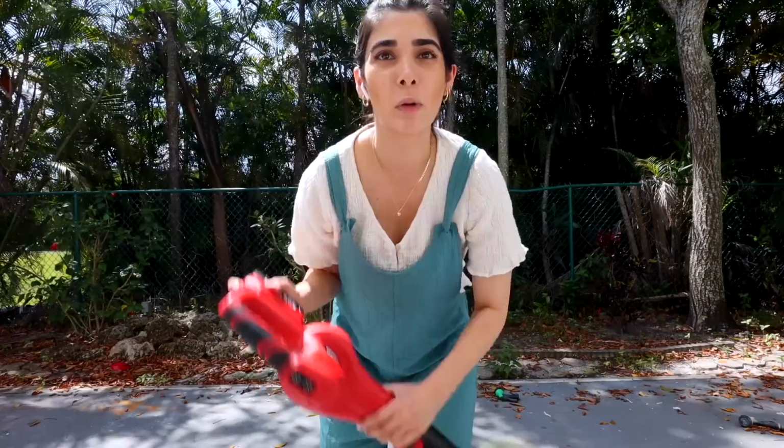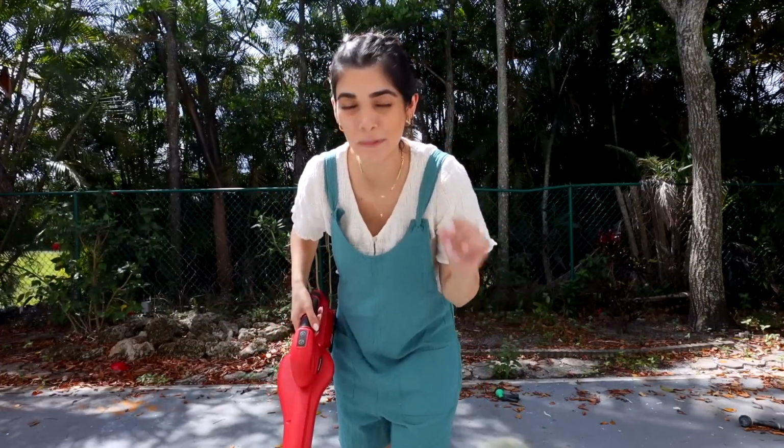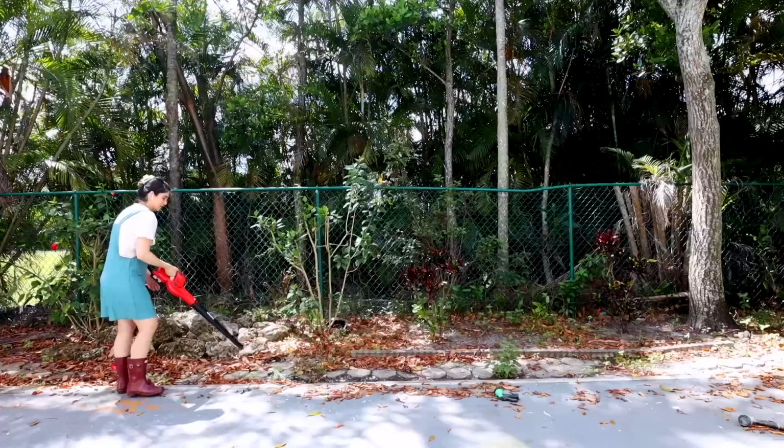Guys, I can actually hear our community maintenance currently cleaning out our area, and I'm so tempted to just like ask them to come and do this for me. But we're DIY girlies. We're gonna do this on our own. I'm gonna start with blowing out all of the leaves, clearing up the space, and then we'll see what we're working with.